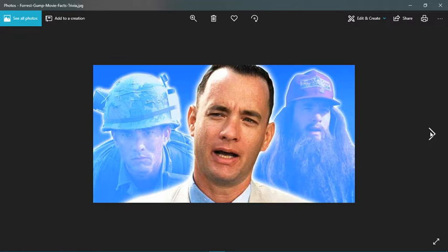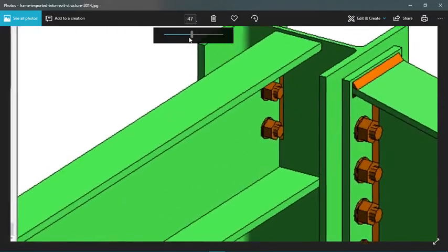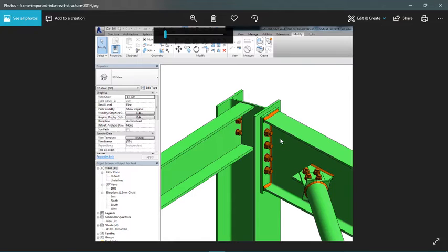Part of my few years, I used to frame houses from the ground up. I used to advise Tom Hanks in his project. Sorry, he did Forrest Gump, because anyway, the details.